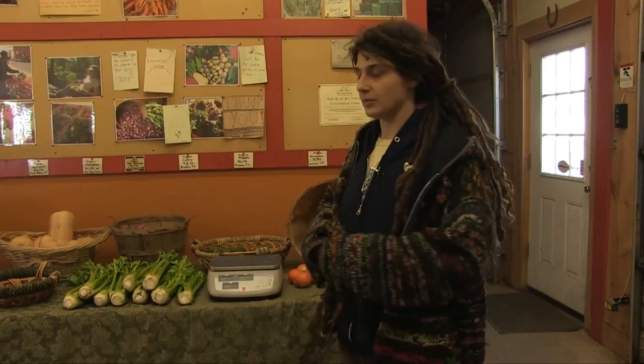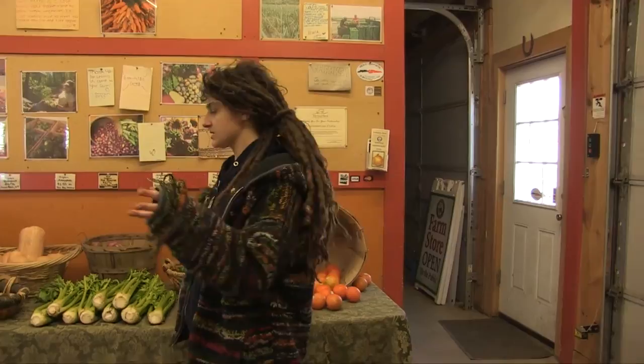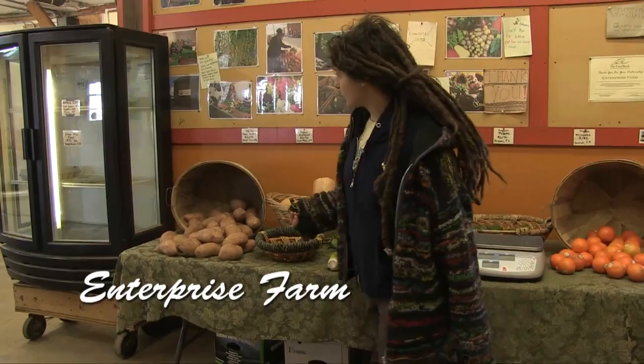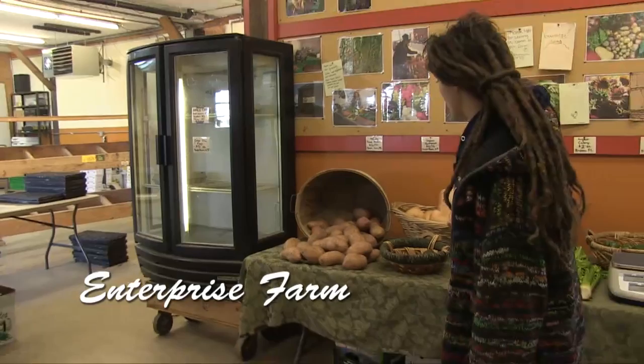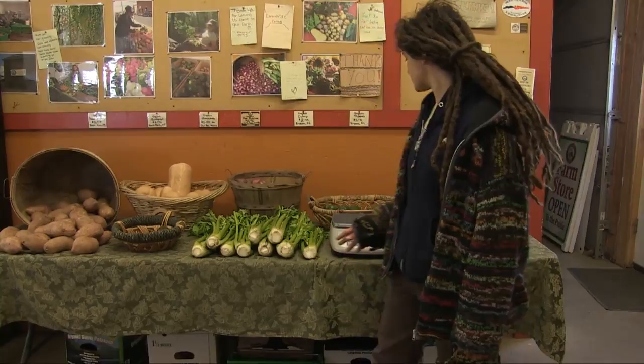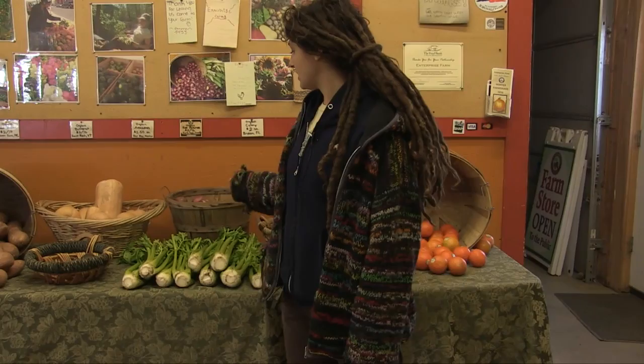This time of year, in the winter, we are partnering with local and regional farms. So our produce is coming from all over the East Coast. At this point, we have sweet potatoes here from North Carolina. We have some cage-free eggs from Vermont. We have some butternut squash from Vermont, celery and peppers from Florida, potatoes from Canada. So we have things from all over the spectrum.